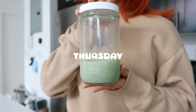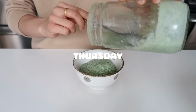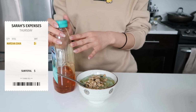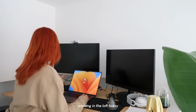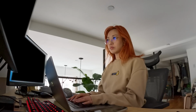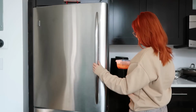Trucking on to Thursday, I had another work from home day, which meant that I was saving on transportation costs, but I did have to cover all of my meals. Having matcha chia seed pudding. So for lunch, I heated up the leftover sundubu.